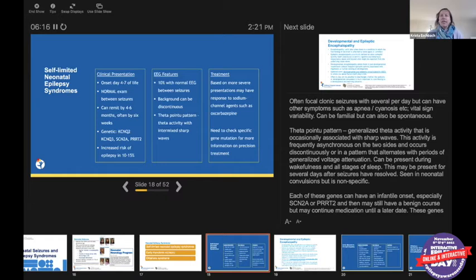And the treatment is based a little bit on, if you identify a specific gene, then you may be able to target what the best treatment is. But often one of our medications called oxcarbazepine can be helpful in the self-limited type of neonatal seizures, specifically with some of the mutations like KCNQ2. Again, if you have a specific gene that was identified as the cause, that might help target what medication to use a little bit more.